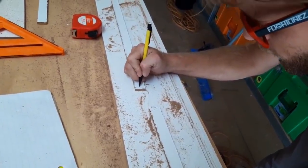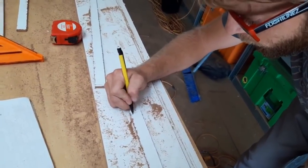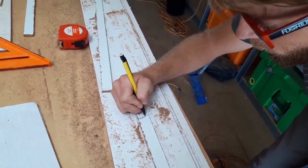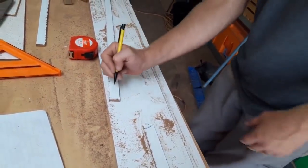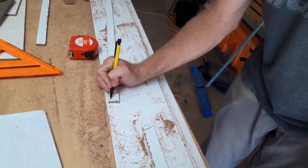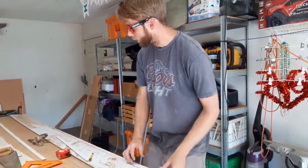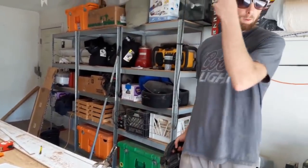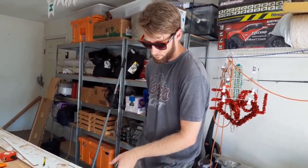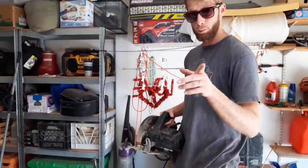I'm just going to freehand a little bit of a curve. Okay. And that's my curve that I'm going to go with. This is a small piece of wood, so it shouldn't be too crazy. Alright, so basically I don't have a rotary saw or a jigsaw or anything that I can actually cut this curve with. I'm using my circular saw. Let me show you how I'm doing this.